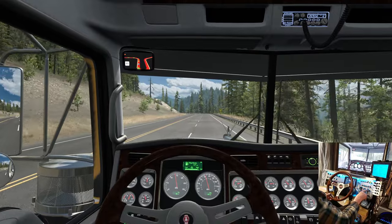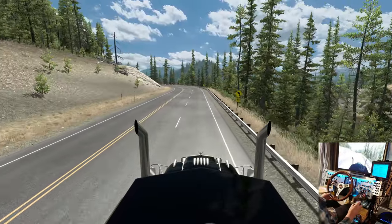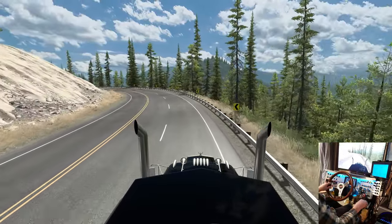Hey, we got this camera. See how it looks on this truck. Check out some of the scenery.